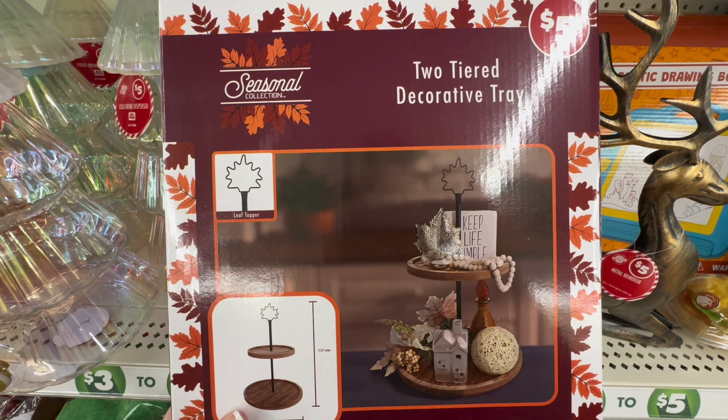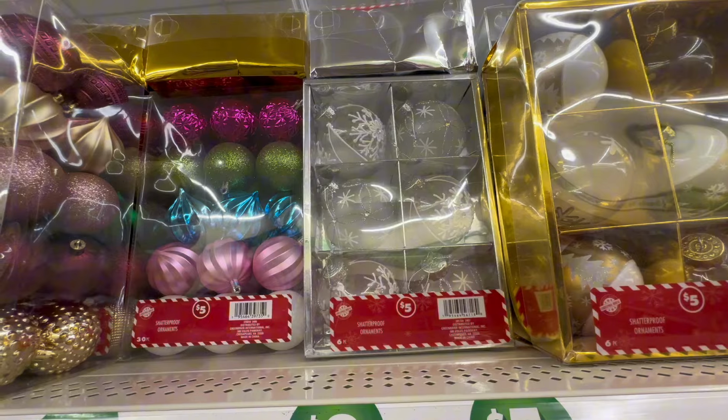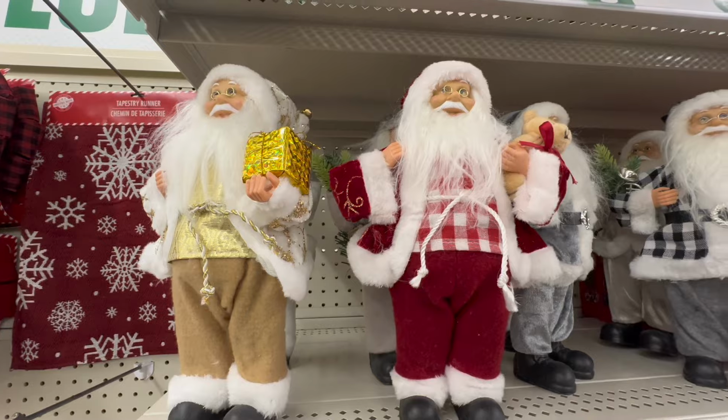I wanted to highlight that they still have quite a few of the Christmas aprons at $5. I picked up both of these items in my last haul and I love them. Okay, we have a two-tiered decorative tray here at $5, and this looks perfect because we are still coming into Thanksgiving time. So this would be a cute decor accent piece. We also have a variety in the $5 section of different types of decor for your tree. So whatever you're thinking of doing this year, Dollar Tree probably has something for you.